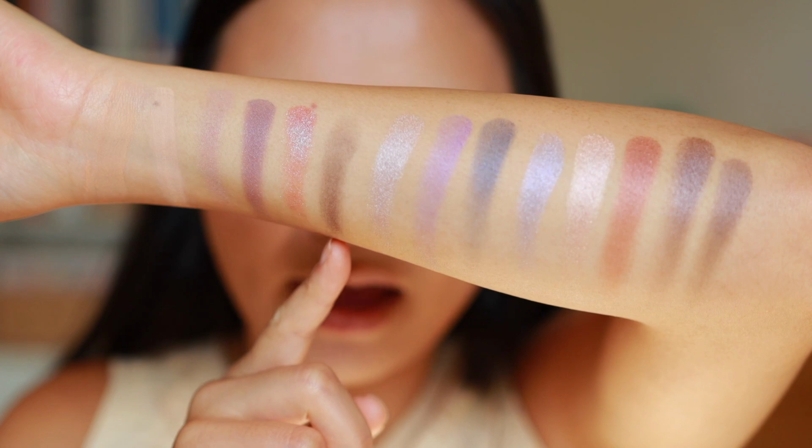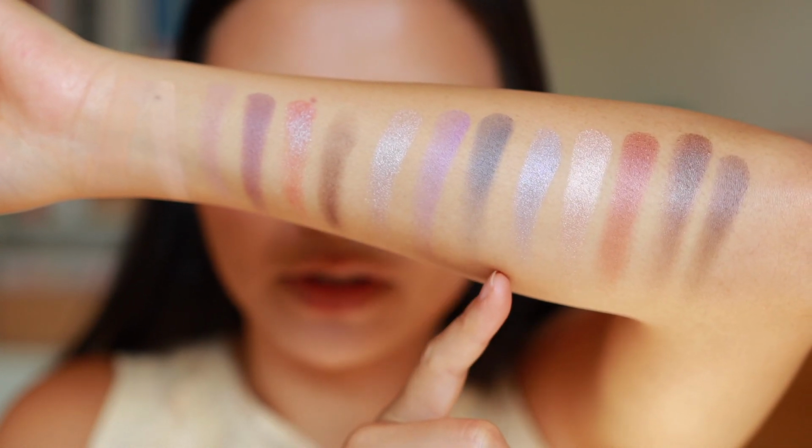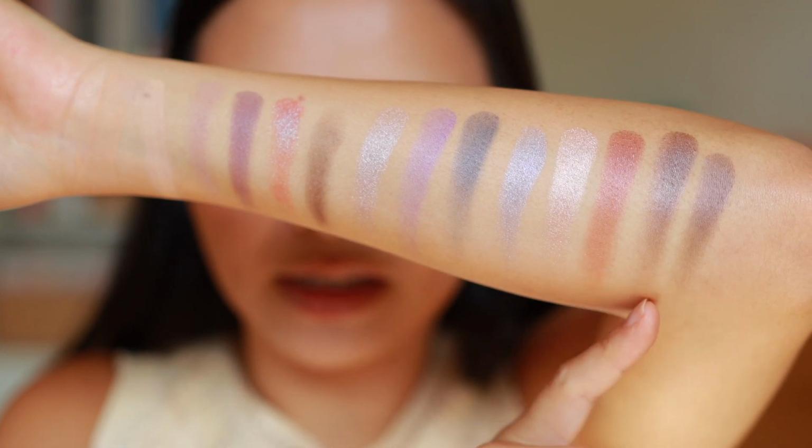So let me give you guys a quick close-up of all these shades. Here we have Pretty Baby, and then we have Daydream over here, and then finally we have Body Heat. In terms of today's look, originally I was just going to do one of these quads, but now I feel kind of inspired to do something with all three, because when else am I going to have all three of these laid out in front of me?